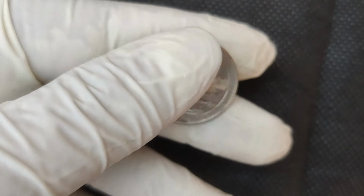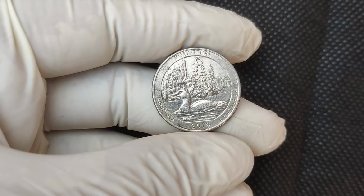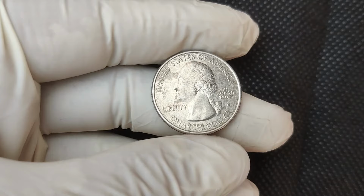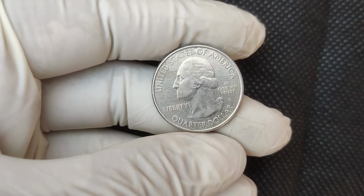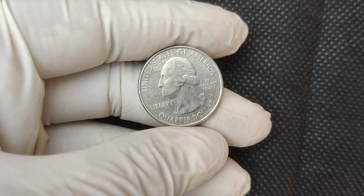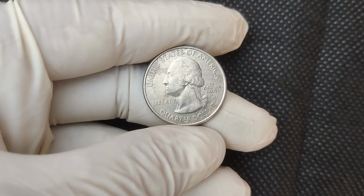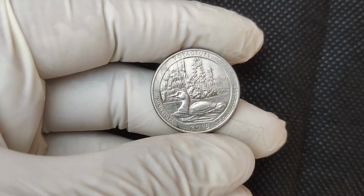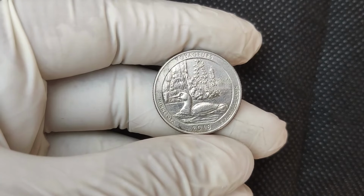Now, let's talk about the numbers everyone's curious about, the current market value. For a regular 2018 D quarter in circulated condition, you're looking at face value, just 25 cents. But if you have an uncirculated 2018 D quarter graded MS68 or higher, you could be looking at hundreds, even thousands of dollars. Sales records show some error coins and exceptionally high-graded quarters from the America the Beautiful series going for tens of thousands. However, the $61,000 valuation mentioned for the 2018 D quarter is rare and likely specific to a coin with a unique, significant error or an absolute top condition.